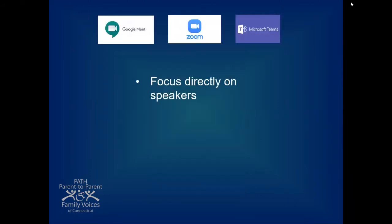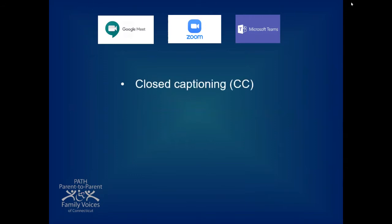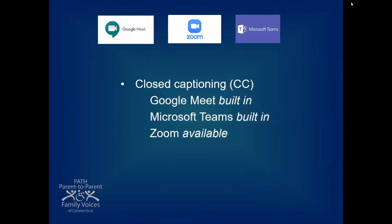All three apps give you the ability to focus directly on speakers rather than someone sitting at the other end of the table. If you have questions or if you want to speak, you can use an icon to electronically raise your hand. Looks like that. Everyone at the meeting will see your hand and they will know they need to stop and listen to you. These apps also allow you to share documents you have on your computer using screen share. All three apps offer closed captioning, which is great if you have difficulty hearing. With Google Meet, closed captioning is built in, and it's very accurate too. Closed captioning is built into Microsoft Teams, and it's not built into Zoom, but if you have your administrator set it up, you can use it.